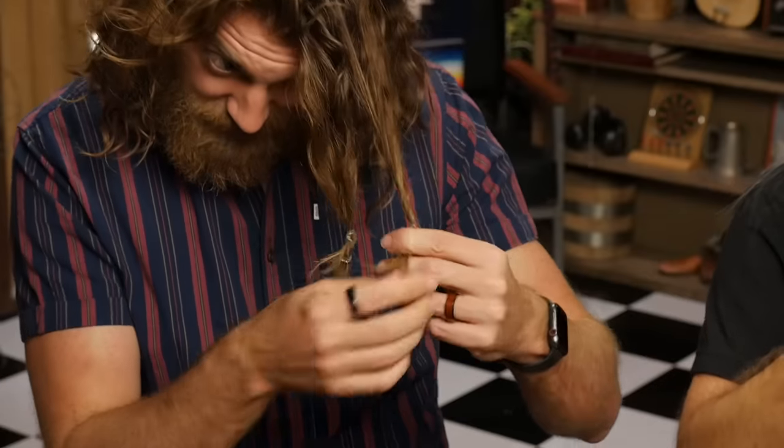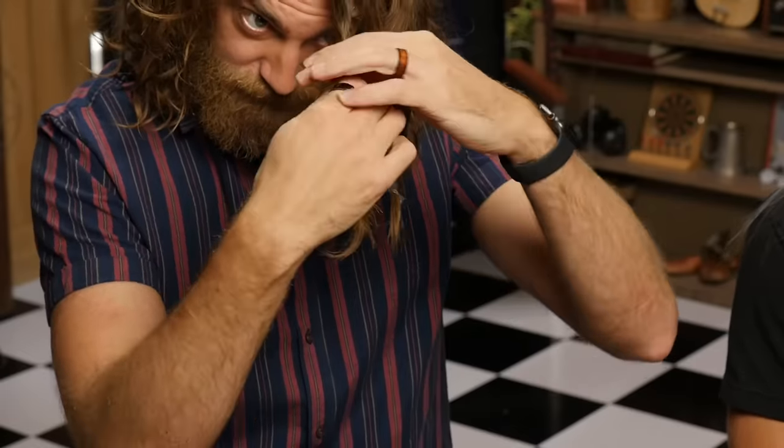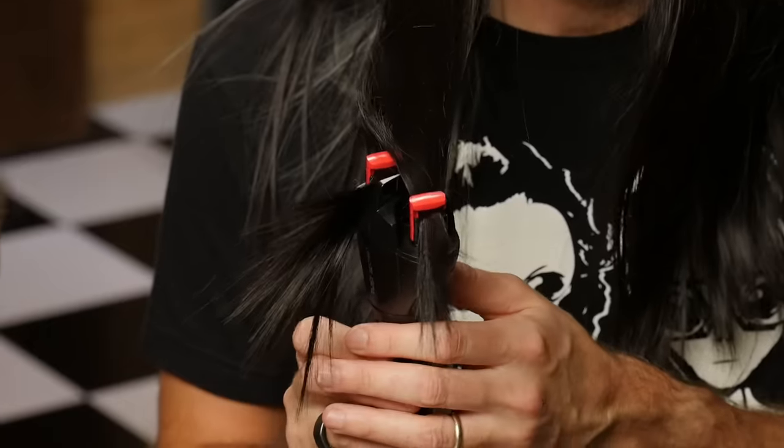All right, Stevie, any predictions? Am I going to lose all of my hair? I'm a little concerned, but it's not your real hair, so I think it's okay. Just don't tell him that. This is my real hair. All right, so I'm going to push up to twist each one individually first. 3, 2, 1.